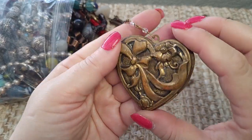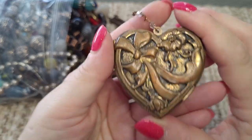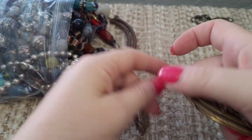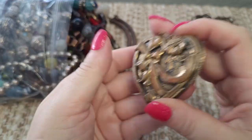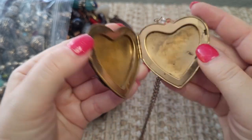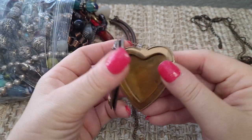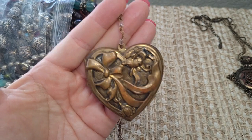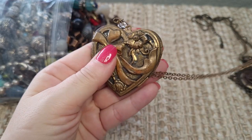Next item is a locket. Brass tone locket with a beautiful design. It's a very big heart on a simple chain without a closure. So you can put your picture right here, maybe behind this, but if you open it, it opens right here. It is very clean inside. Again, I am very wary opening lockets and anything else that's coming from shop Goodwill or just being an antique, because you never know what kind of thing you can find inside. It is very beautifully done, and I do believe I have a buyer for this one also.